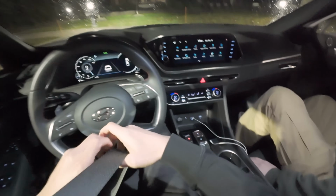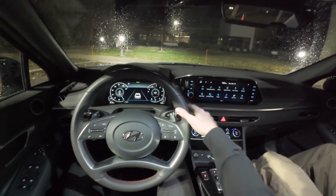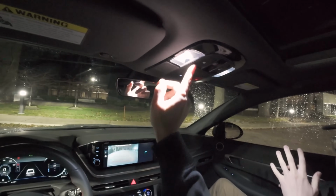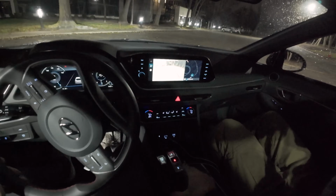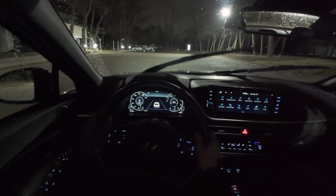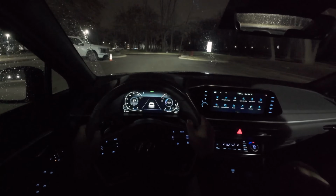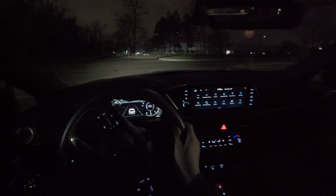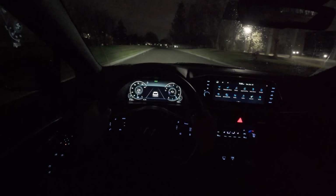Chris spent a little bit more time in this than I did this week, so we'll get some of your impressions on what it was like to live with. The last Sonata I drove, I got a ticket in it. That was the N-Line, the 2.5 turbo with like 100 more horsepower. And this feels pretty close. Even with just the little 1.6, it still kind of gets down. It's quick and has decent power. You read the 180 horsepower figure, and then you get in this car and floor it, and it feels like a lot more. I think a lot of that is because it's front-wheel drive, and it's got good mid-range torque.